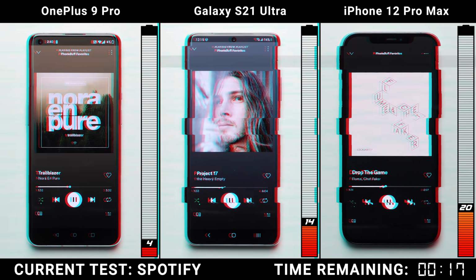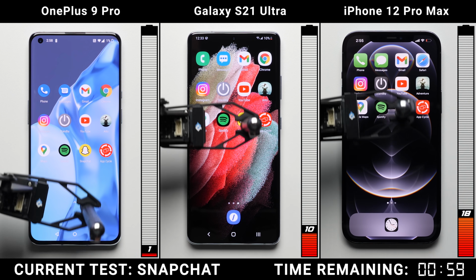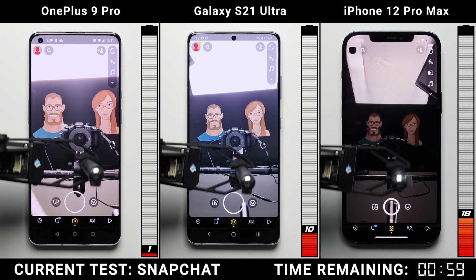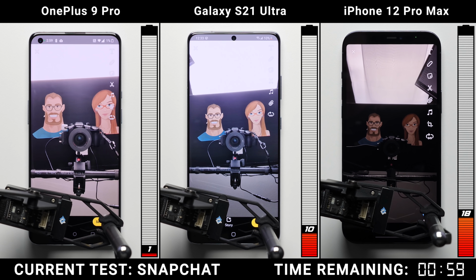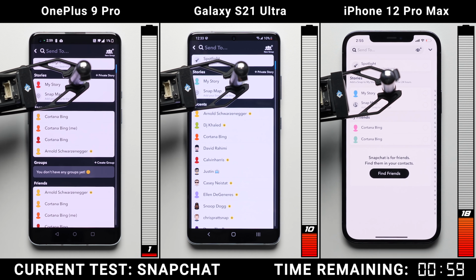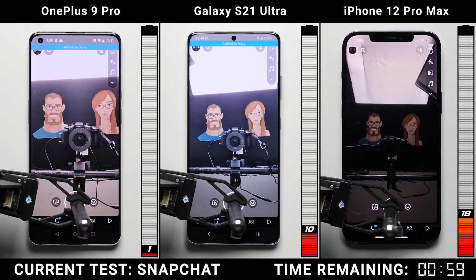But 1 hour later, despite having the smallest battery, the iPhone drops by just 10%, with the OnePlus being able to match it also dropping by 10%, while the Galaxy takes the biggest hit with a 12% drain. But at least the Galaxy has 11% battery still left to go. The OnePlus, on the other hand, has just 1%, so it's on its last leg here, while the iPhone is sitting pretty at 18%.